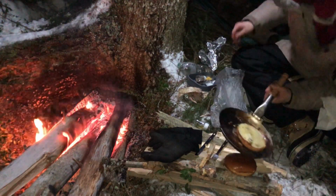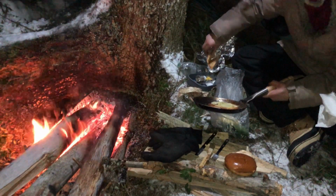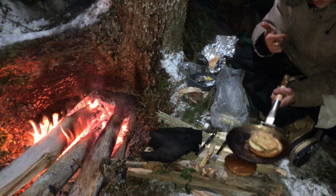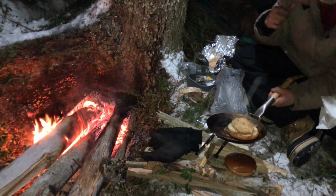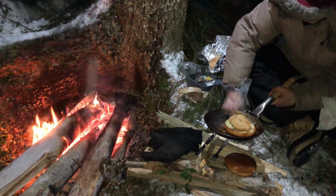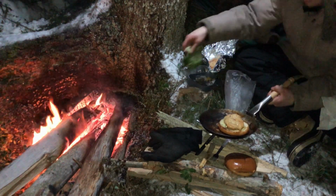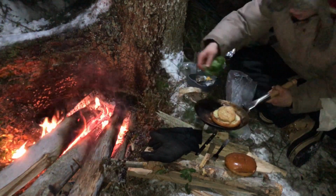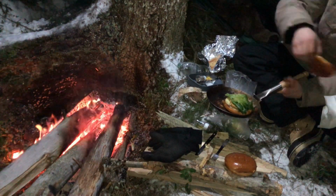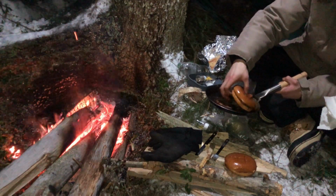There we go. Now let's add the chicken right there. Also some lettuce, which is frozen. Let's unfreeze it. There we go. And the top. We should be ready to go with this one.